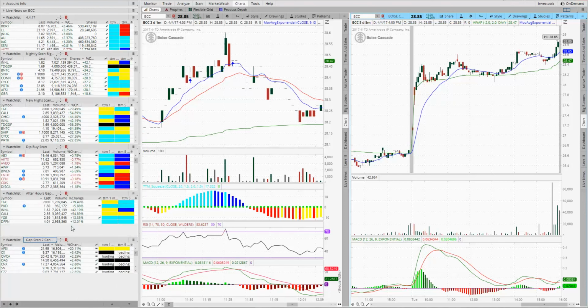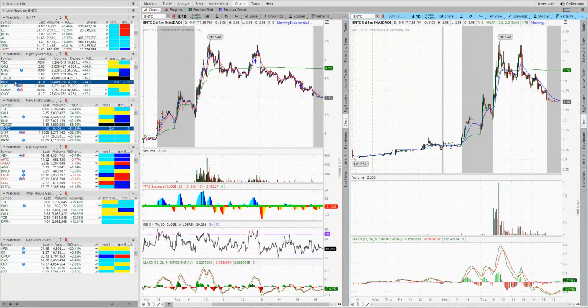All right, so the big mover that I found today, and a couple of people in the actual group traded this as well, which was the big winner, was BNTC. Now, I wasn't going to trade because I thought I had to teach. Then I got to my desk, and I literally caught this right before the first pullback. So I'm in right now, and I'm looking at the 1 minute and 5 minute chart.